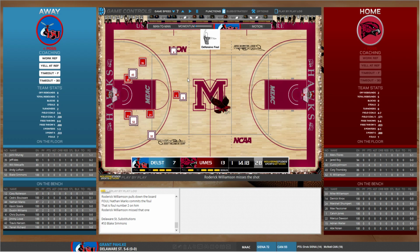Alright, Williamson to the line, shooting 2. Delaware State brings in Blake Simmons at center. Who that is, I don't even remember. It's how far we're having to go on our bench.